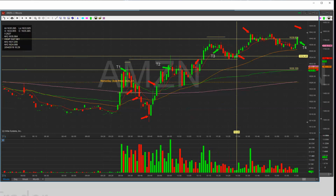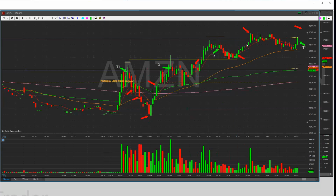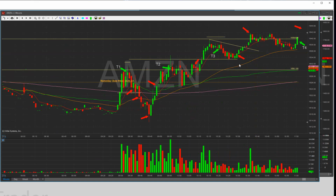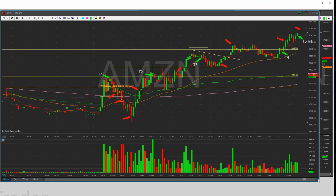I took half here at a 2-point gain, $2.25, 1634.75. I took half off, and then as it came back up through my stop, I basically stopped out right here, and this was a scratch trade. But the thesis here was the lower high and the test of the psychological whole number. So that was the thesis, and I was aiming for the 50 EMA, which never happened. Okay, so got out there. Moving on, trade number 4.